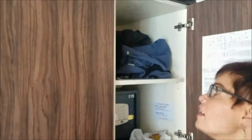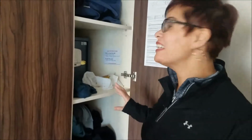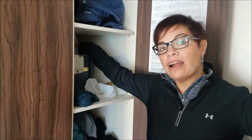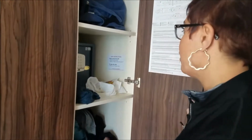Here you'll see more storage. It's looking kind of messy because it's the last day and stuff is no longer folded. But you'll also see that when you sail AMA Stella, you will receive a safe. Yes. Even on the river. Even on the river. It's right here. All right. And those are the blankets I mentioned before.